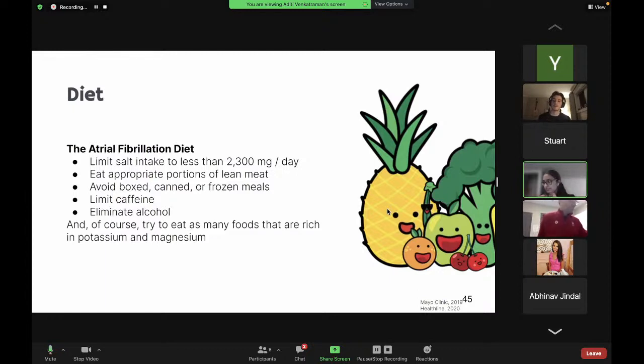Limiting caffeine, potentially, or at least limiting excessive amounts of caffeine intake. Of course, eliminating the alcohol. And finally, trying to eat as many fruits and vegetables that are rich in magnesium and potassium. All the items that you see on the right-hand side are things that are rich in magnesium and potassium, oftentimes things that are green, fruits and vegetables. These are the way to go to get those types of minerals. And these, as I mentioned, can have a natural impact on managing and reducing your blood pressure. And we know that managing your blood pressure is so crucial to minimizing your risk of having a stroke or having another adverse event, such as a heart attack.